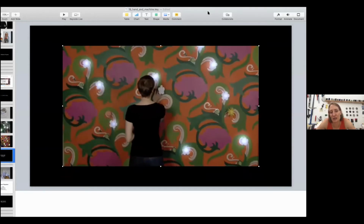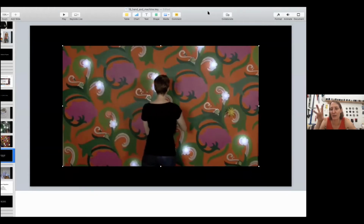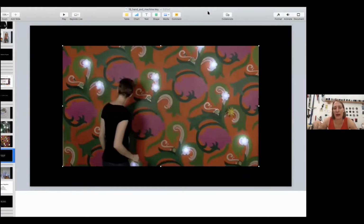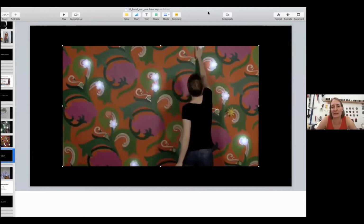In this version also, we played around with magnetic paint, so all of the electronic pieces are magnetic, and so you could move them around to create different patterns of lights and movement across the wall.